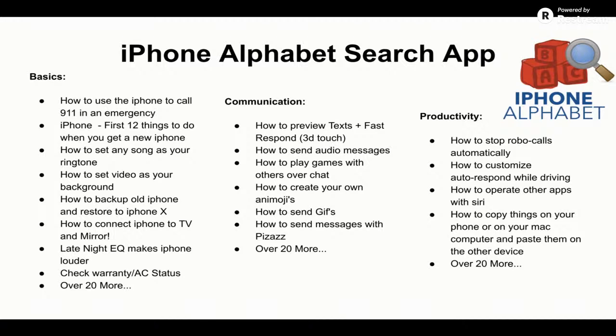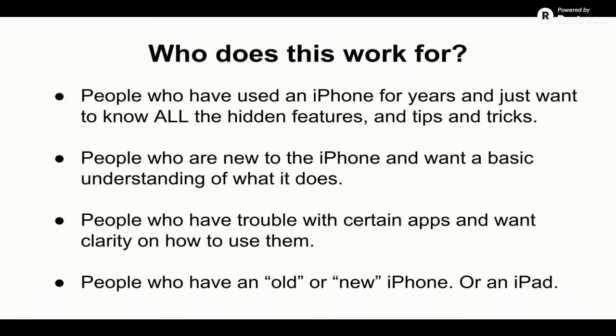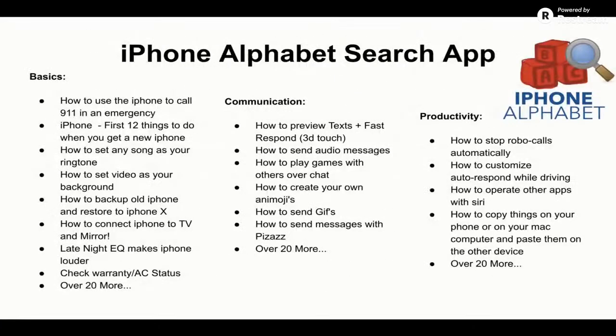I already went over some of these things in the basics, communication and productivity, but the iPhone Alphabet Search app, what you can do is open this app on your phone. We have a custom app that we've created for the iPhone Alphabet. You press the app open, you go right to a search page, and you search the result of what you want, or you go to the category and you find it and you go read the video. So it's all at your fingertips. All of this information and these how-tos are at your fingertips.